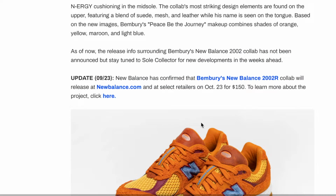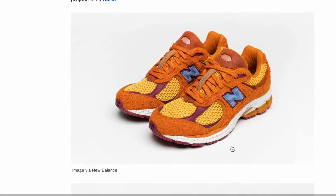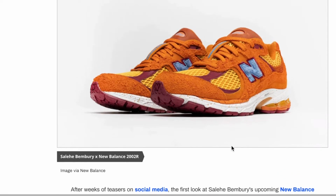And on a brighter note, it does say October 23rd for $150. I feel like $150 for this sneaker is a super steal. I don't know why, but I just think this is a great deal because this looks really quality. I'm not a huge fan of Versace or anything, but I do really like this shoe. It just looks great.